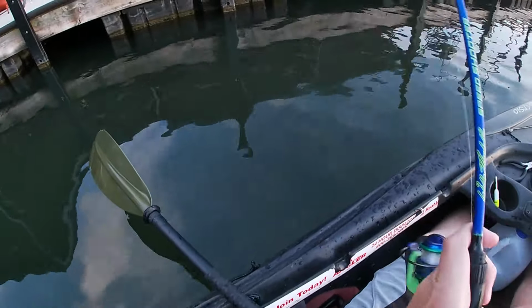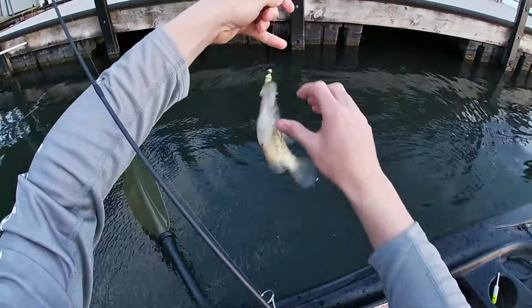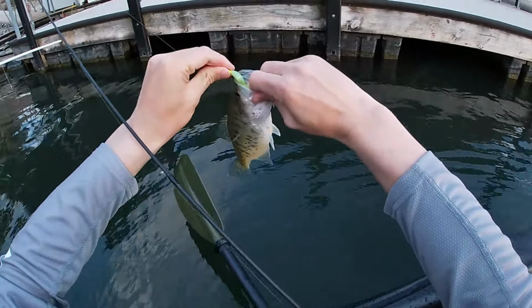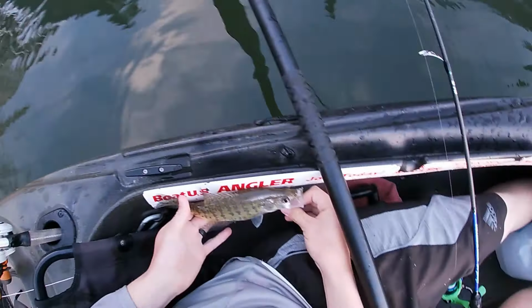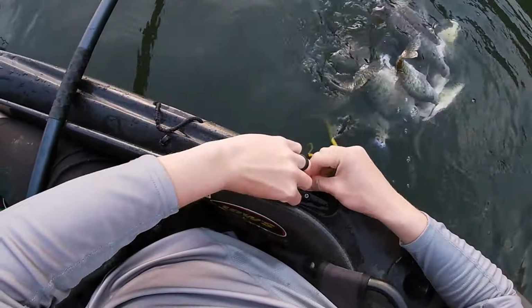There it is. Yeah, that one might be about 10. Let me get a quick measure on her. I am running out of daylight, so yep, right at 10. We'll take it. One more and we'll be done.